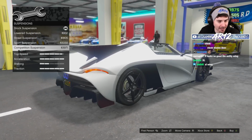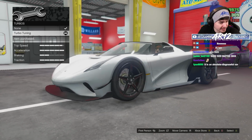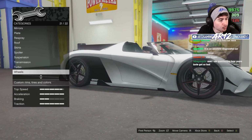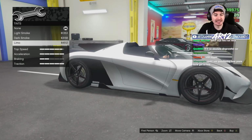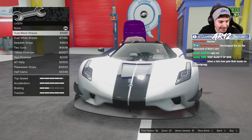Suspension, slam it up, bit sad. Upgrade the transmission, very good. Turbo this thing for nearly 50K. The wheels, we will come back to that. And finally, tint up the windows. Stage two of our upgrades. Let's take a look at the liveries for this thing.